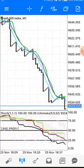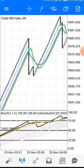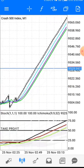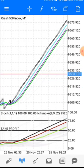Actually, Crash 500 doesn't use to go long like Crash 1000. This is what I'm talking about, because the market is in uptrend here. You see that the market goes long before it spikes, and at least the red and black are at the 75 level. Although the green is not at the 75 level, it's already at like 60 levels before the spike happened here.